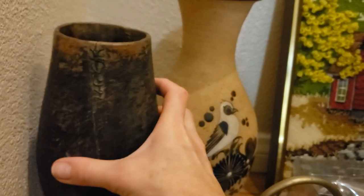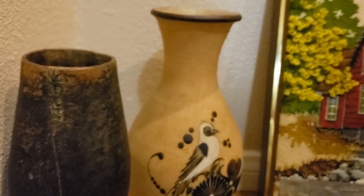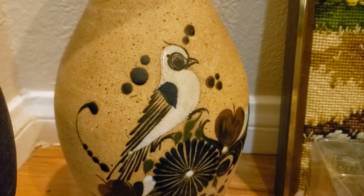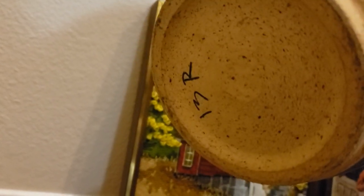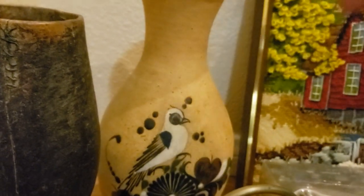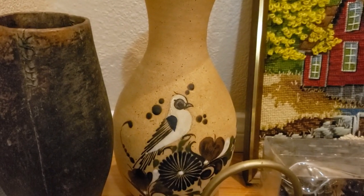I was so excited to find this Tonala bird vase. I absolutely love these folk art pieces. The bird is painted on there. It's not signed, unfortunately. That's just the Goodwill cost, $13 red tag. It's quite heavy. I value it at $25 to $30.